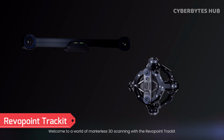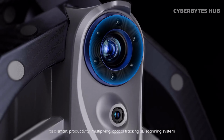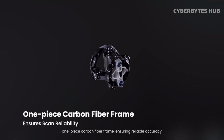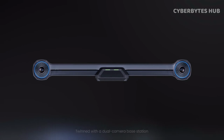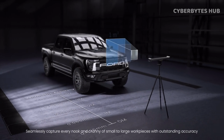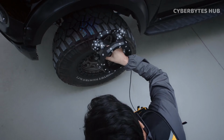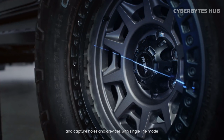Step into the future of 3D scanning with the Revopoint Trackit, a high-performance, marker-free optical tracking system that blends speed and precision in one powerful package. Built around blue laser technology and a solid carbon fiber frame, this scanner is made for professional results with zero hassle. Paired with a dual-camera base station, it captures every detail from small parts to massive machinery with pinpoint accuracy. No more time wasted on prep work or tricky setups.